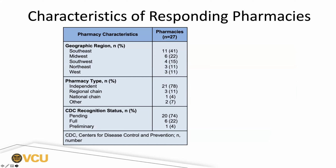So what did we find? Some basic characteristics of the pharmacies that responded. You can see that the majority of pharmacies offering the diabetes prevention program are located in the Southeast and Midwestern United States. This is probably not a huge surprise. If you look at the CDC prevalence maps for overweight and obesity, you'll see that the Southeast and the Midwest typically are ahead of other regions of the country, unfortunately.